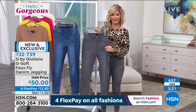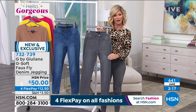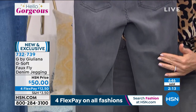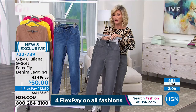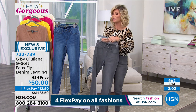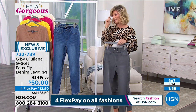So here's what we have remaining. And you can see almost 700 of these ordered. This is the gray fog. There's shadowing done on this. And I love the way that she shadows it, and a little bit of light whiskering done in the front. So it gives it more of a vintage vibe. So that's the gray fog. There are not working pockets or zipper or button on this. It just gives you that illusion. So it really does slim out your entire tummy area. So that's the gray fog.